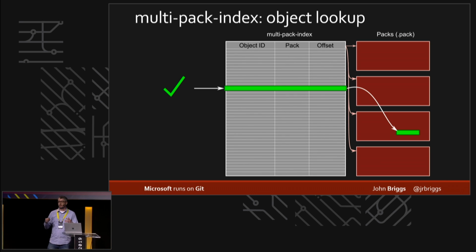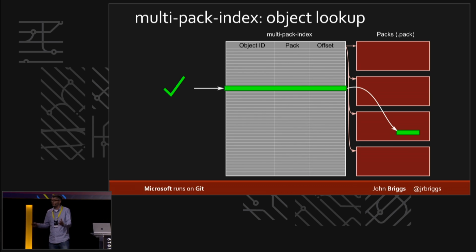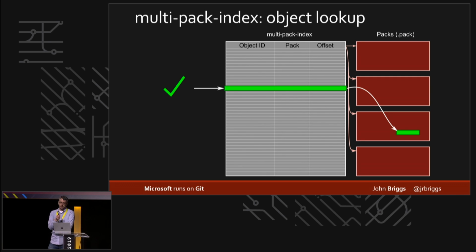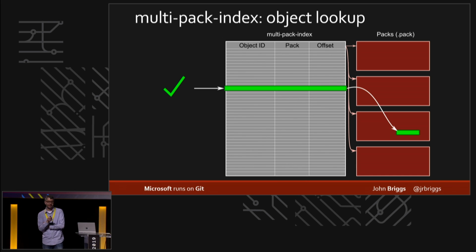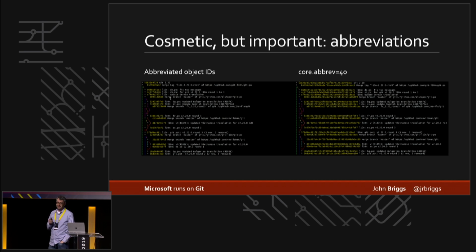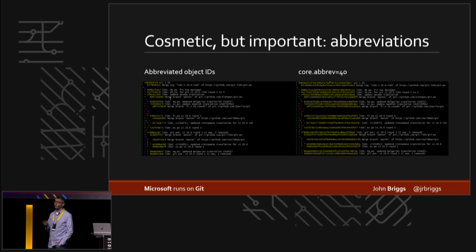So that lets us efficiently index hundreds, 500, up to 1,000 packs in a developer's working environment, which really helps perf. But aggregating all the pack indexes actually helped in one other way. Prior to multi-pack index, we had to actually go and disable abbreviations in the repo, because searching the pack files to find the proper abbreviation length took too long.